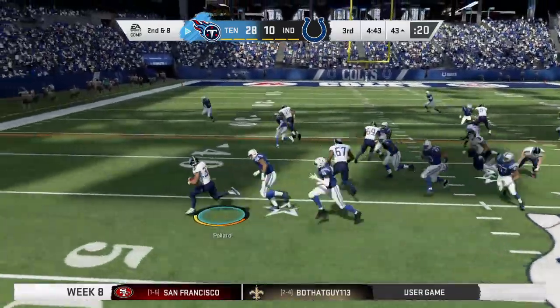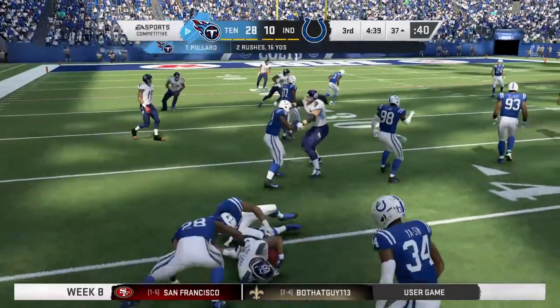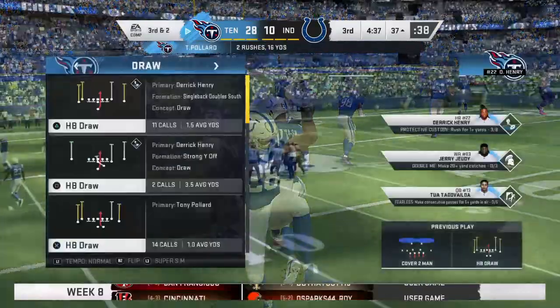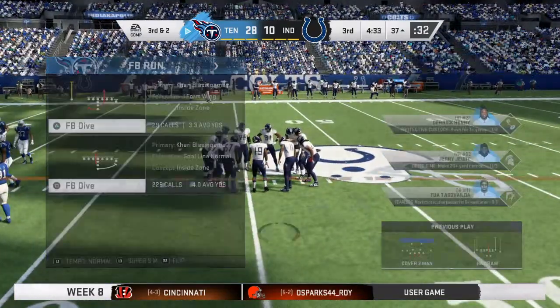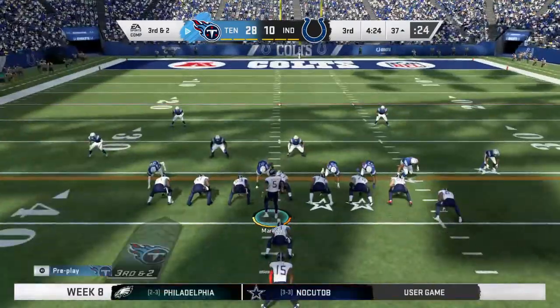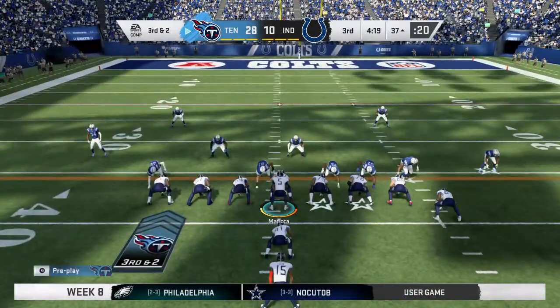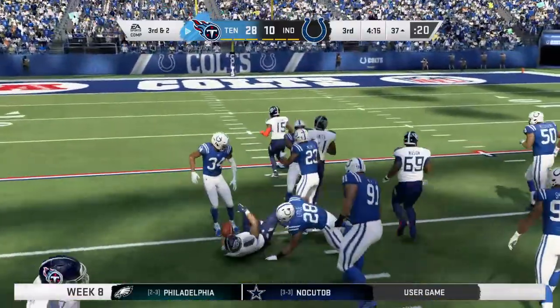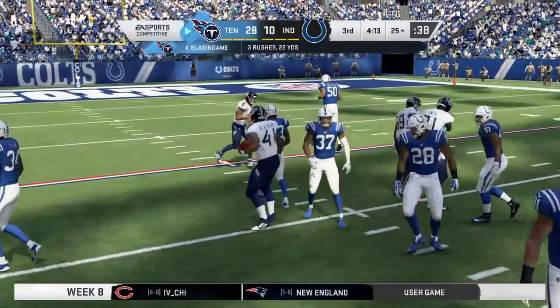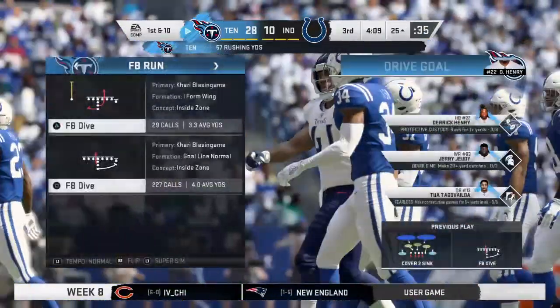On the draw, it's Pollard. And he's able to carve out about 6 there, down to the 37. And he's going to get this pretty close to a first down at the Colts' 37. And they'll let their fullback try and push the pile. And they're able to get this one past the 30 to the 25-yard line. First down, Titans, gain of 12.